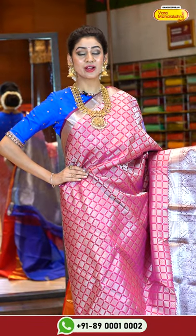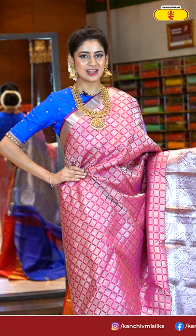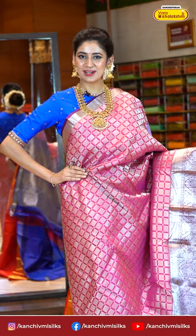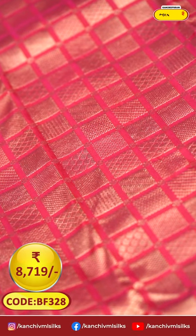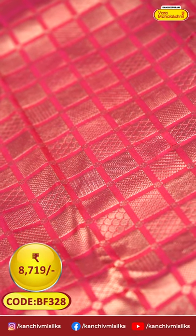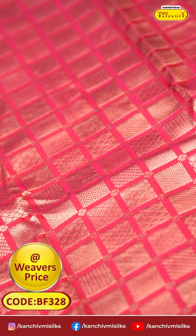And here we have our next beautiful Kanchipattu saree. This one is in bright pink and navy blue color. Let's start with the body now. The body has zari boxes in silver zari, and we have small floral butties between each zari box. If you have a closer look, you will see that each zari box also has a different design. Some have diamonds in them, some have small cross lines, and some have florals too. Beautiful different designs on one beautiful saree.